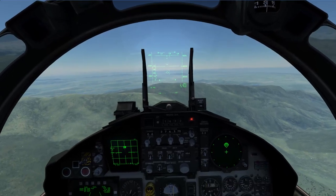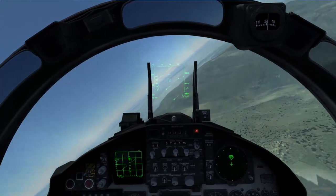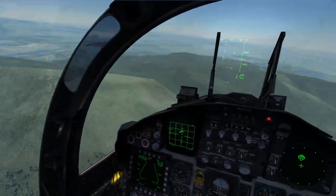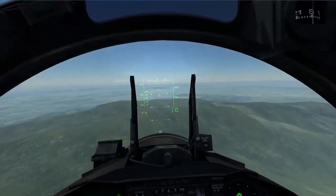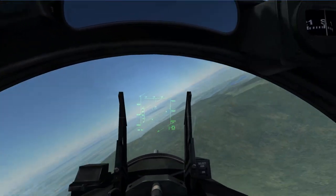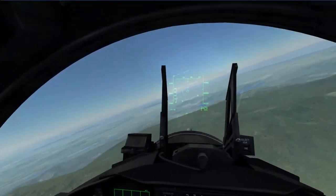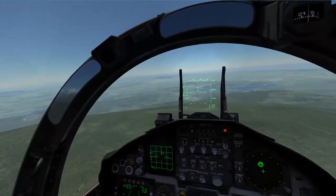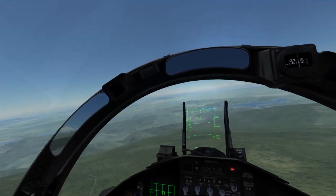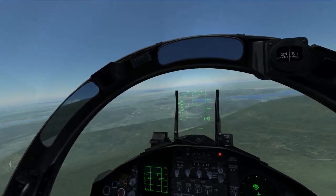Okay, lock him up just for giggles, and notice that he is jamming us as well. I've got a full afterburner, and I forgot to drop my tanks. Here comes the missile. I can't see it, but I know it's there. Start pumping chaff.